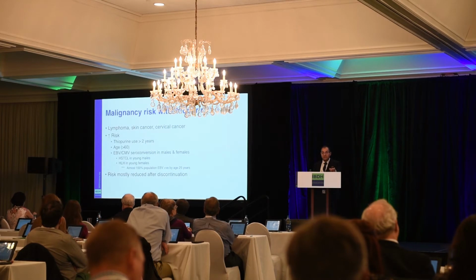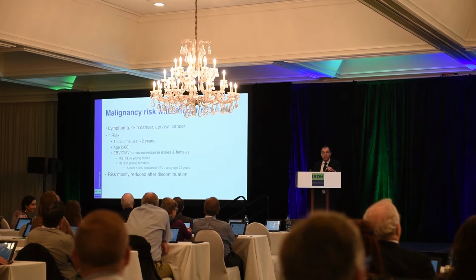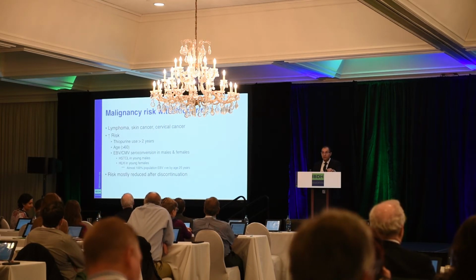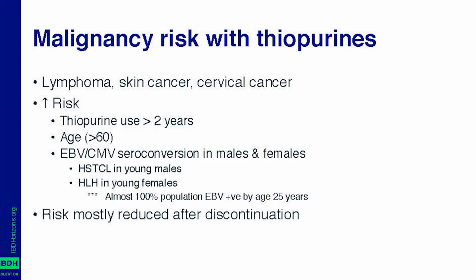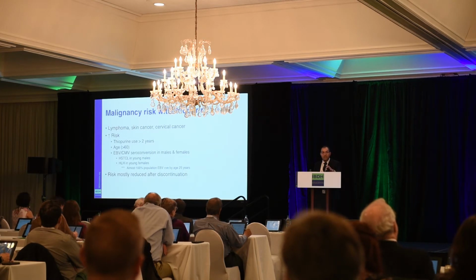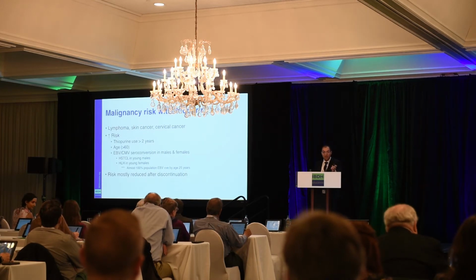What we learned actually is females could also run into concerning hemophagocytic syndromes on thiopurines when they seroconvert from negative to positive, be it EBV or CMV. Now, we should also keep in mind that in the US population, beyond the age of 20, almost all of our patients are EBV positive or CMV positive. So that means there's a different risk for that individual age 25 versus that individual age 15. So I would keep that in mind.